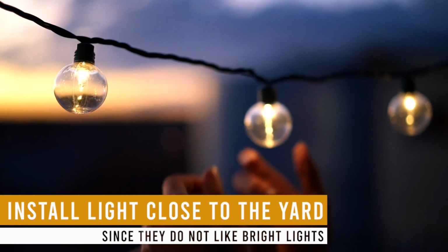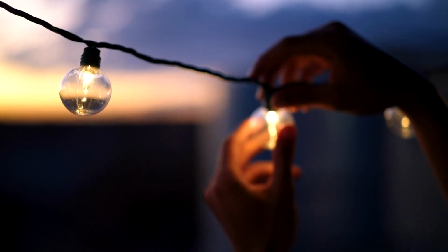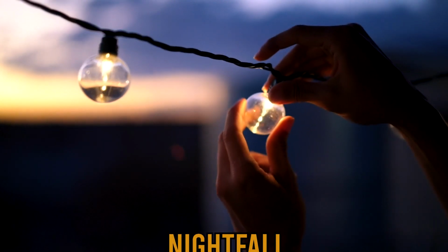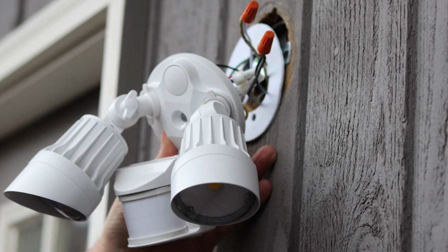Install lights close to the yard. You can also keep deer out of your yard by installing lights close to your yard, since they don't like bright lights. Since some deer are smart, they may wait until nightfall to invade the yard. In this case, installing motion-sensitive floodlights can keep them out of your yard.